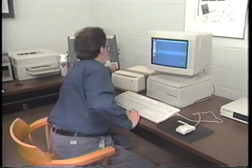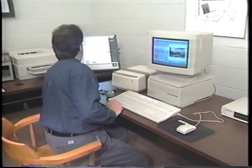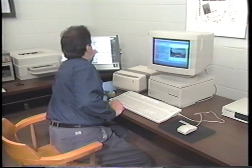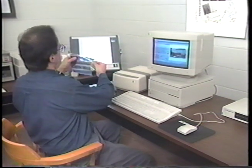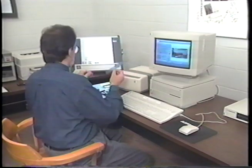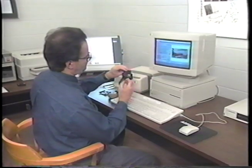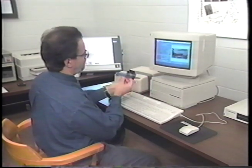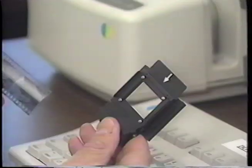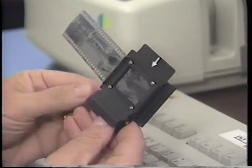While we're waiting for that, let's turn on the light box, and I have some transparencies and color negatives that I want to work with. In this case, I'm first going to take a 35mm black and white negative. There is a special film holder for this, and I'm going to load it right in the film holder, much the way you would in a film carrier in the traditional darkroom.